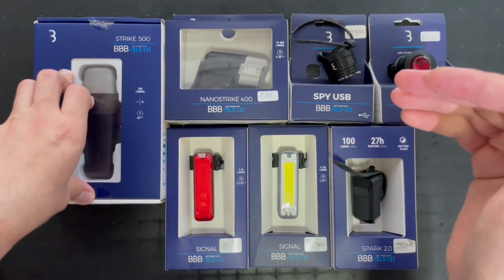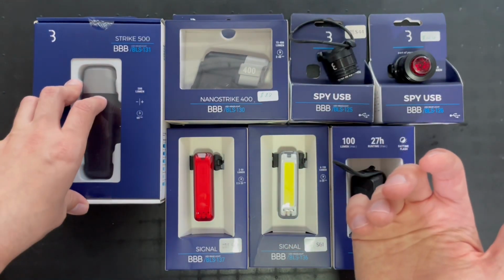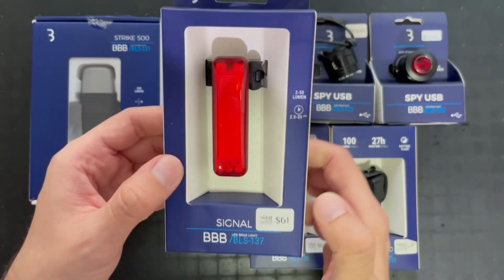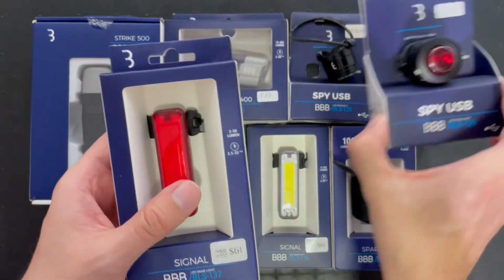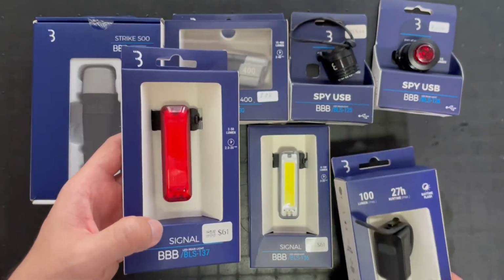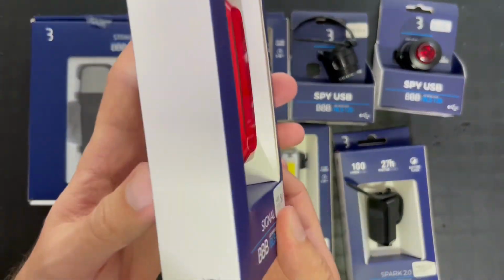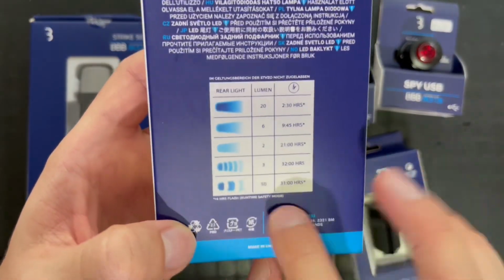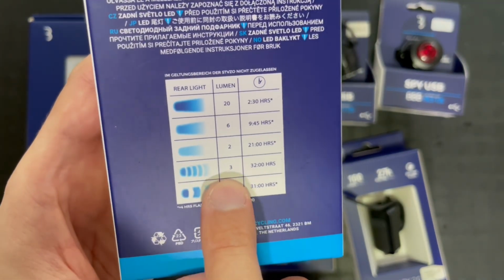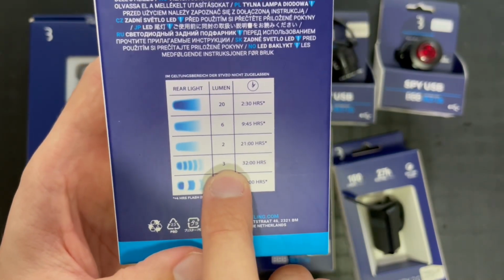What you don't want is super, super bright lights at night on your rear, flashing directly into the eyes of a driver. For example, this one here that I have, the Signal, which is a bit more expensive, a bit more powerful at 50 lumens rather than 15 lumens. This has a daytime flash mode, just like this Spark here. It clearly states daytime flash. And the reason for that is, let's see now the different modes. The daytime flash mode is full power, whereas the nighttime flash mode here is way, way less. You can see this is only 3 lumens for the nighttime flash mode.